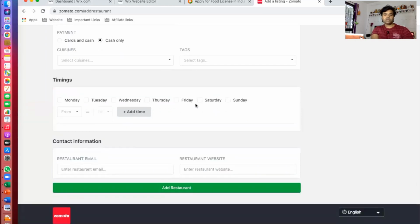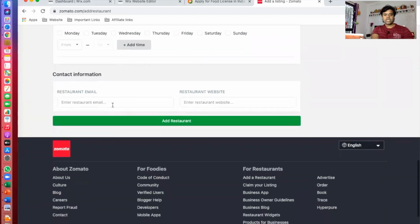The timing, you need to select what are the days that you are off and you're open. So that is something you need to mention, and the time you mention is the time period up till which it will show on the Zomato app that you're open. Next, if there is a website, you need to mention this, and then the restaurant email ID. Ideally, you should create a professional email ID for all your professional mails that you get, and you need to add your restaurant to the Zomato website.